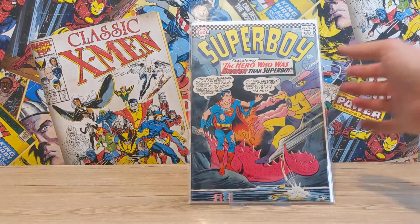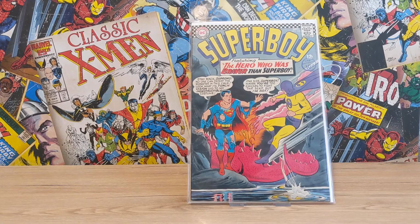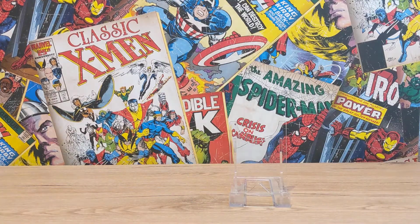Superboy number 132. Significance of this issue: first appearance of Supremo. Again, didn't pick this up for much. Certainly worth having a look through those dollar bins for, because it's a first appearance of someone, always worth having in your collection. And looking at the Overstreet price guide, in the condition that this is in, I think it's between like a £30 and £50 book. It's all about the Superboy. I don't think he gets enough recognition in my eyes. But yeah, have a look out for it, guys.